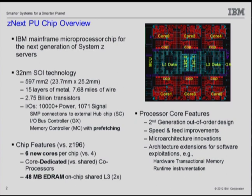A lot of power IOs, about 1,000 signals, interconnect to the external hub chip, which we call the SC chip, which has the L4 cache, and a lot of them connect together to manage the coherency across the system. Other IO buses from the chip go out to the external IO chips and the memory controller going out to the memories. An extra thing in here is prefetching. In the memory controller, there is actually a prefetching function. You heard a lot about doing it in the L1 and the L2. The memory controller actually knows to try to prefetch a little bit more than what is asked, and then park it in the L4.